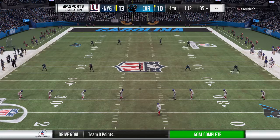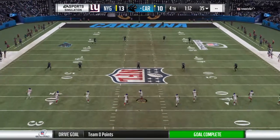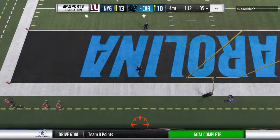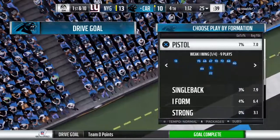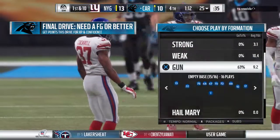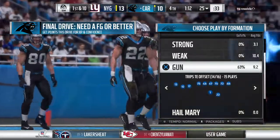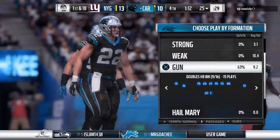Well, now then, it's a big kick right there to give them the lead in the fourth. But, Charles, there is still time left for a final drive. Brandon, you know they would have liked to take the clock down just a little bit further, at least under a minute or so, but this one's not over yet, especially since they just need a field goal. Carolina getting set to take the field.